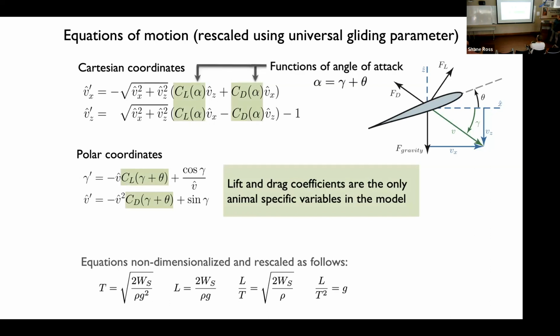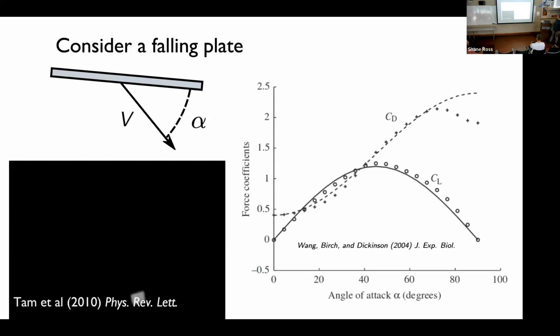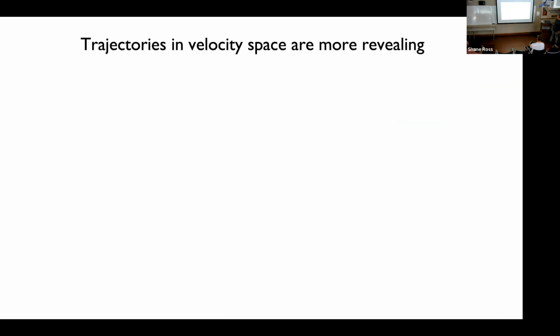So the angle of attack, as I've said before, that's the angle between the chord and the velocity. So that is actually the pitch plus the glide angle. And we're going to treat pitch as a model input. So just to look at the simplest thing that's not an angle, a falling plate. There was some work done by Jane Wong's group where they looked experimentally at the lift and drag for a falling plate as a function of angle of attack, and we're able to fit some very simple looking functions to it. So the curves here are these functions up here for drag and lift. And we're going to use this as sort of a simple standard to look at.